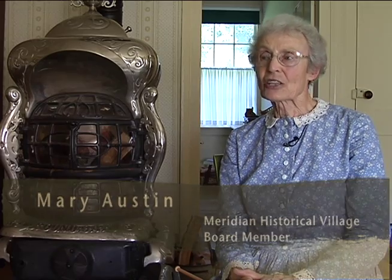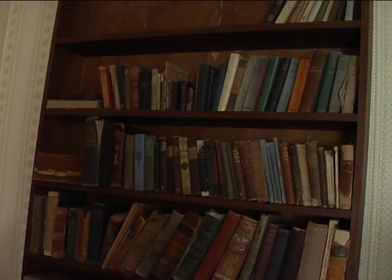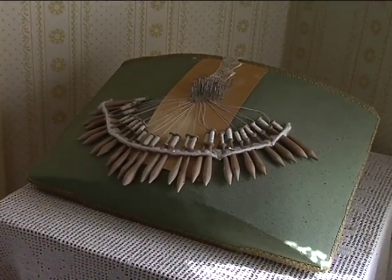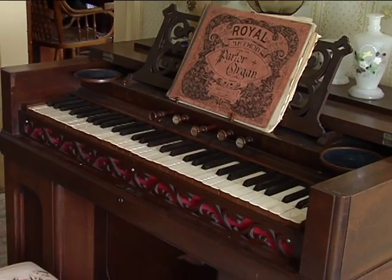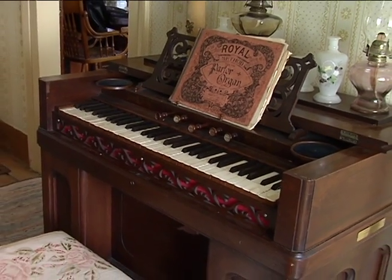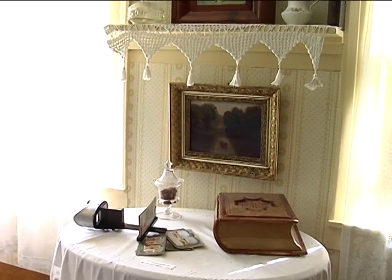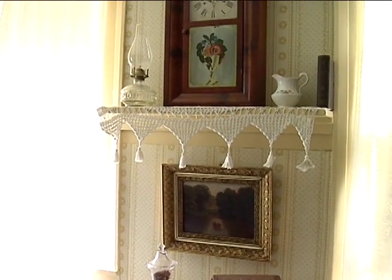It's really as a kind of showplace for the village. It shows our visitors, mostly school children, what life was like back then, without electricity, without bathrooms, without running water, without television and Game Boys and everything else they have. And they find it very interesting.